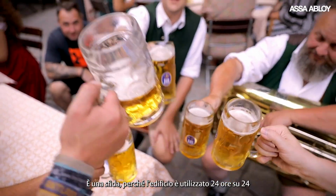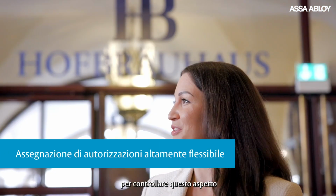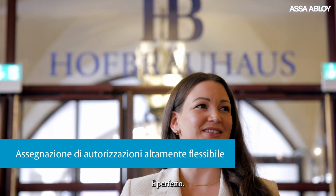This is a challenge because the building is in use 24 hours a day and there are people who visit during the day but not at night and vice versa. And this system can be used to control this with time-specific authorizations. That's perfect.